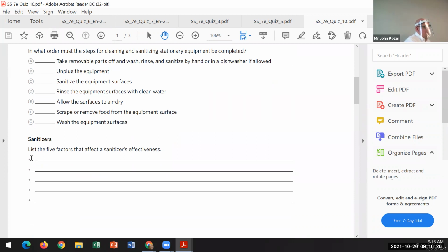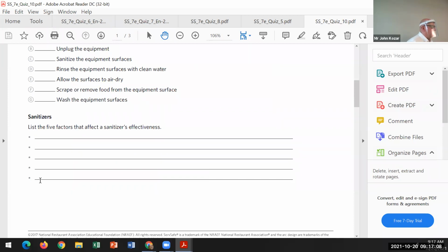List five factors that affect a sanitizer's effectiveness. So the concentration of the sanitizer, how many parts per million are in the solution. The temperature of the water, the solution, the contact time, the water hardness, and the last one is the pH of the water.